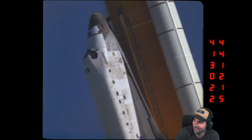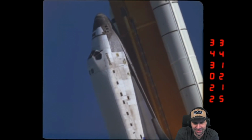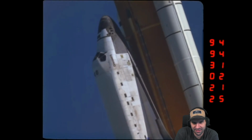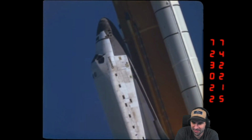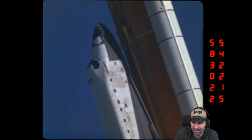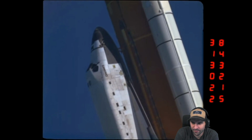What a nice shot that is. The textures are fantastic here. You can see the thermal blankets. You can see some of the thermal exposure to the thermal blankets. You see some variation in color, and you can literally make out the boundaries of the tiles there. So really a wonderful piece of footage.